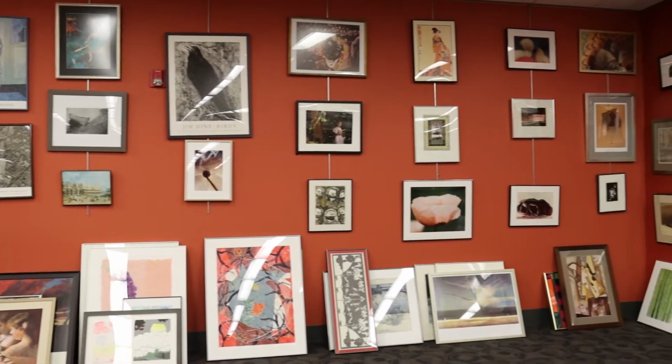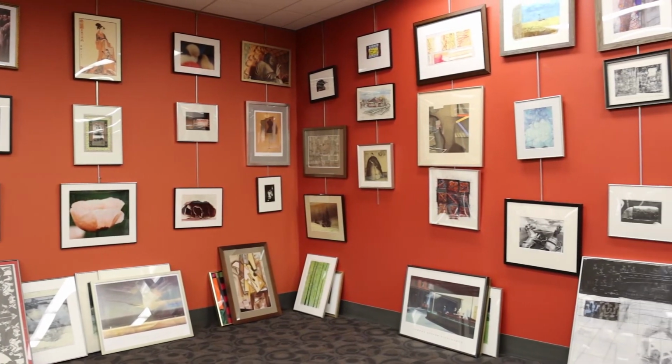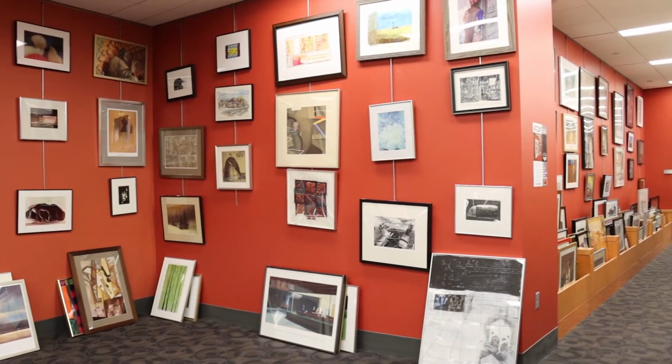For all the art lovers out there, we have everything. Famous prints, wonderful designs and art from local artists, block prints, photographs, pastels, and more.